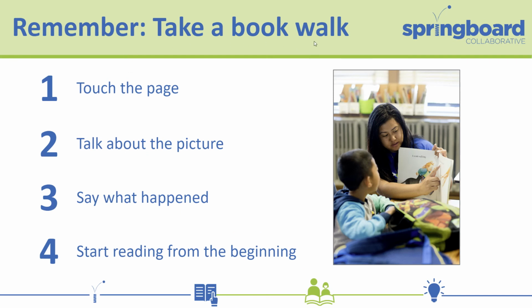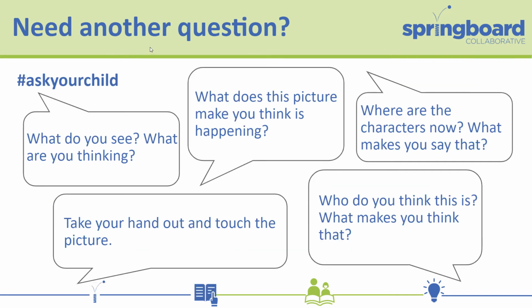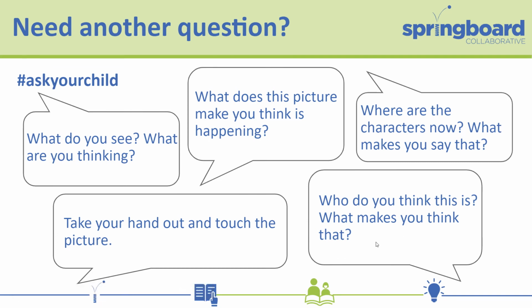Remember, take a book walk, touch the page, talk about the picture, say what happened, start reading from the beginning. Need another question? What do you see? What are you thinking? What does this picture make you think is happening? Where are the characters now? What makes you say that? Take your hand out and touch the picture. Who do you think this is? What makes you think that?